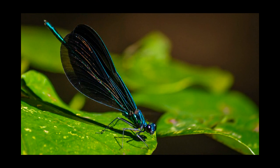Ebony Lace Wings Damselfly, 10 points. One of the challenges of this image are the eyes. They're a little bit out of focus. They're a little bit soft.